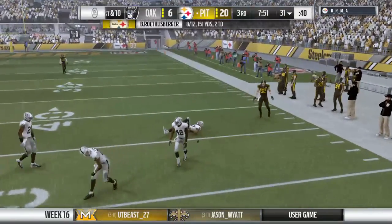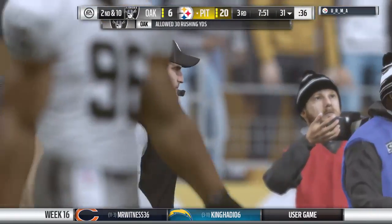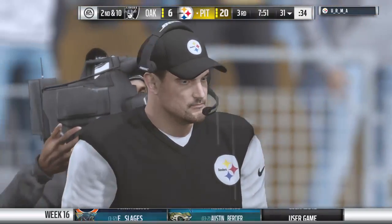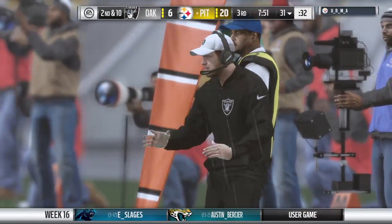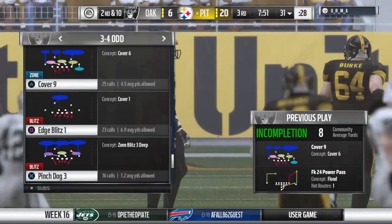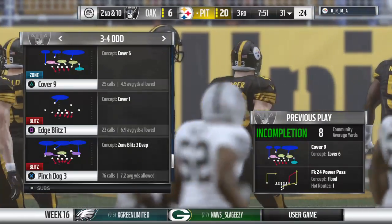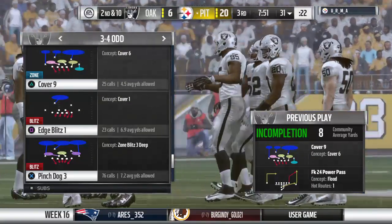Oh, incomplete. A turnover would have really helped there. Almost intercepted. Instead, it's just second down. Oh, man, that was close. The opportunity to change momentum, big play, right in his hands, unable to come down with it. A sigh of relief, no doubt, on offense that that fell harmlessly to the ground.